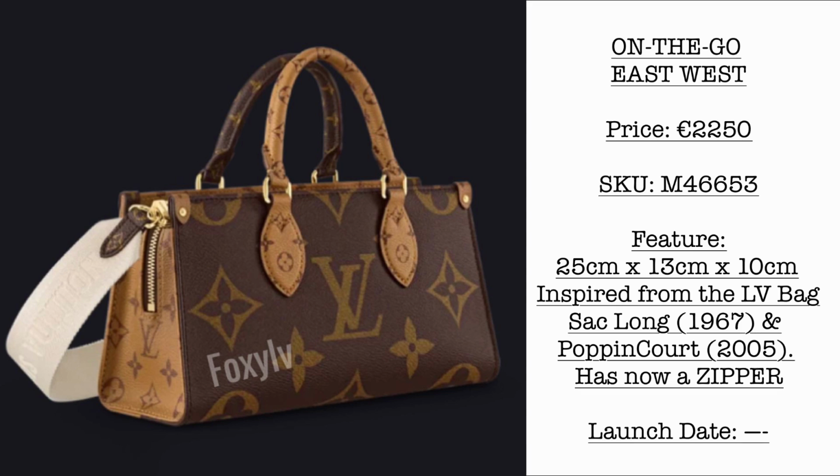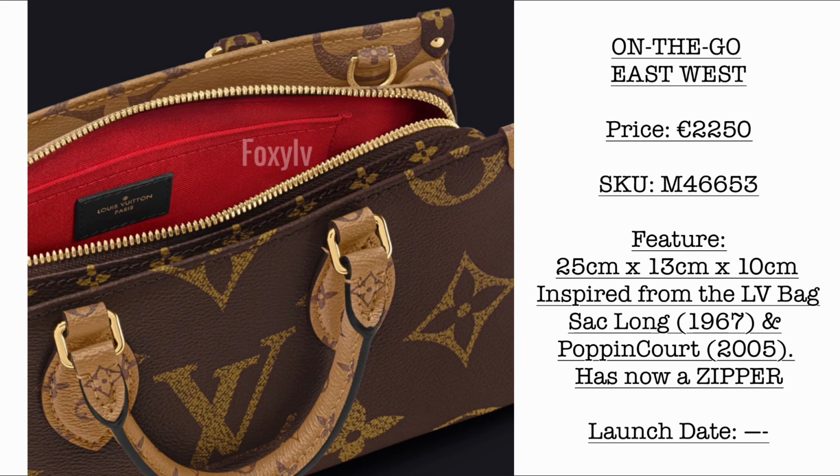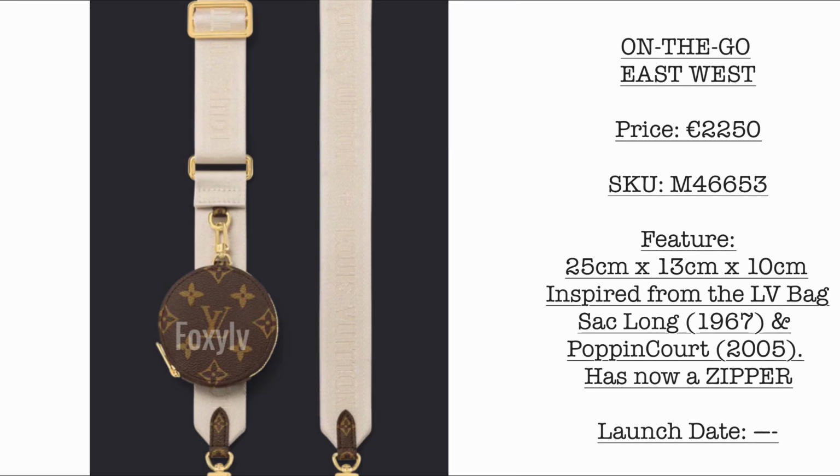Price is €2,250. So here we have the SKU. Please take note of the measurement. It's 25 centimeters by 13 centimeters by 10 centimeters. So what do you think of this new On-the-Go East-West bag?